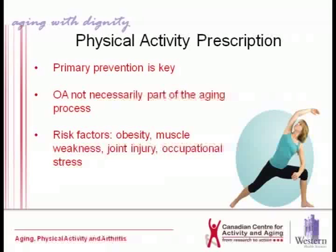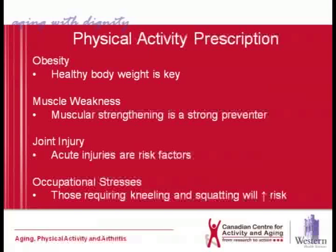And then you go back and look at your risk factors and say, okay, I'm the problem here for most of these risk factors. I can affect my level of fat. I can affect my muscle weakness. I can affect joint injury, and I can look after occupational stress with no problem whatsoever. I should tell you that the Arthritis Society of Canada has come up with 7 adjustments to help you manage your arthritis. And I know some of you on here now are still in the workforce. Some of you are not in the workforce but were. And some of you are seniors and you're going back to work again.